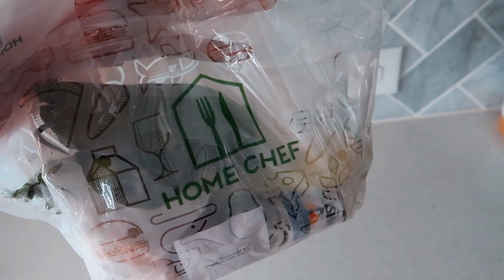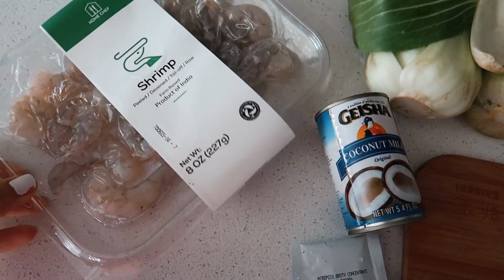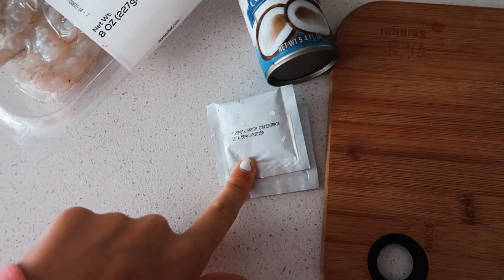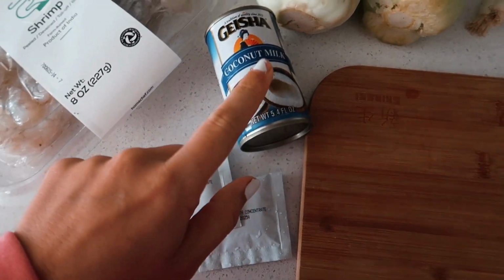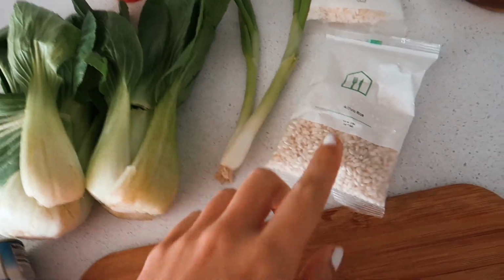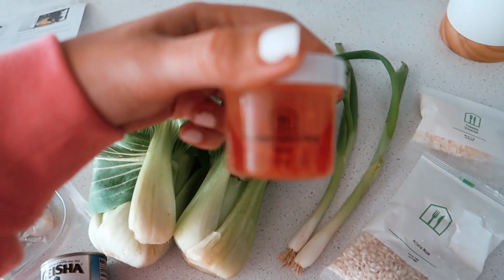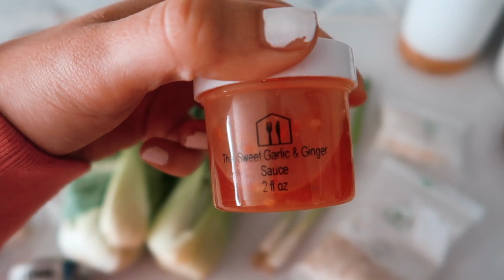I'm gonna mention this every single day. I love how handy these little baggies are. They're just so cute. So here we have our ingredients. We have all of the shrimp. This is the mirepoix broth concentrate, some coconut milk, a ton of bok choy, which I'm really excited about, the arborio rice, the toasted coconut, the scallions, and then this is the Thai sweet garlic and ginger sauce.